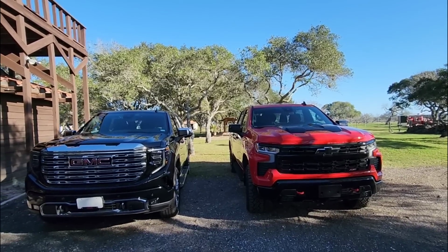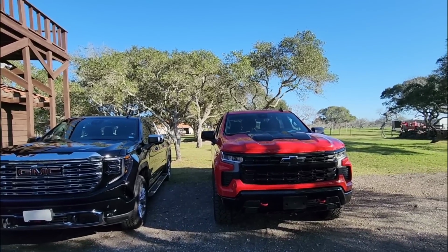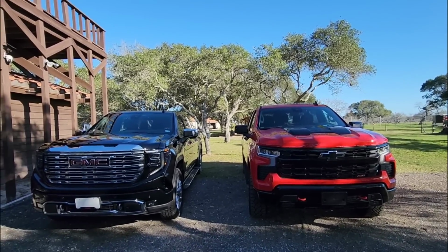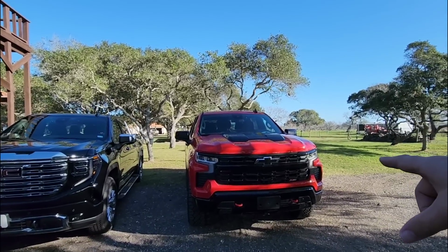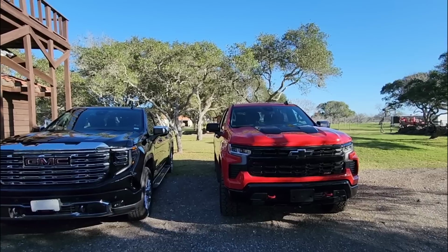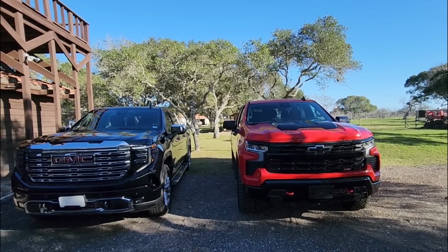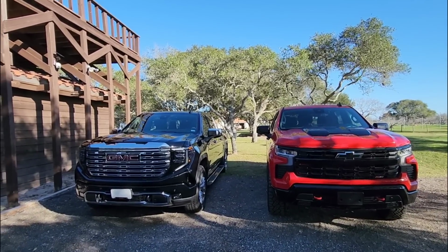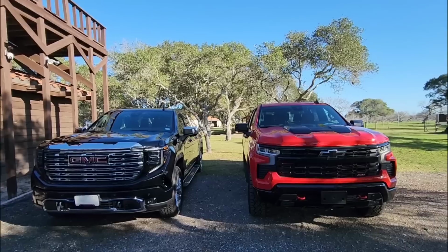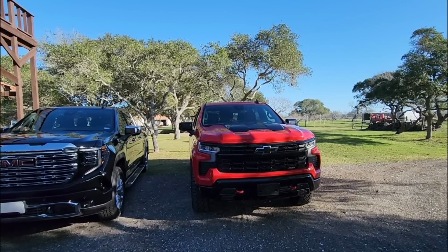Now, just one thing to note, the equal comparison to the GMC would have been the Chevy in the High Country trim, which is their highest luxury package to compare against Denali. The equal trim to the Chevy right here would have been the GMC and the AT4 trim. So we're kind of comparing two different levels of truck in terms of luxury amenities and trim. The Denali is certainly more of the luxury lineup, kind of that executive lineup of vehicle from GMC, whereas this specific truck from Chevy is more along that off-road inspired class of truck.